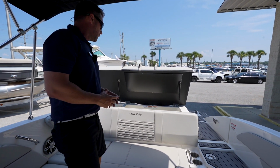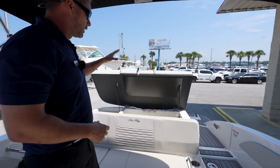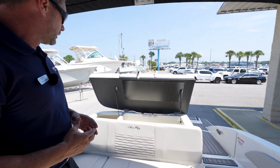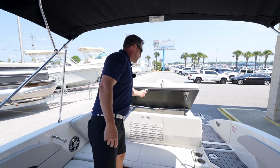Something really great about this Sea Ray as well, you'll see here a ton of storage here in the rear. It can fit chairs, grills, what have you. Ton of it, very deep, and you can again fit all that in there with you.